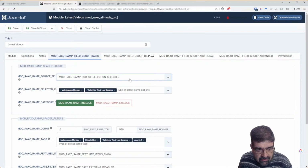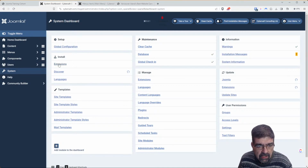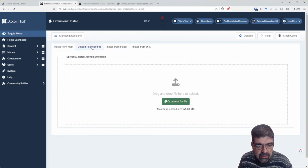But anyways, I can select items. I can select current. Oh man, this is terrible. Let's just see if that can be fixed. Manage, install, extensions. I think I know what might have happened. Browse for files, yeah. And that's it. Go into here. Let's go down to Raxo. The latest version of Raxo All Mode Pro is this one here.